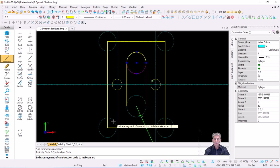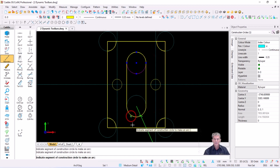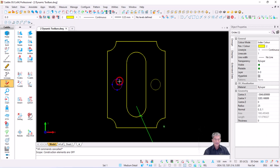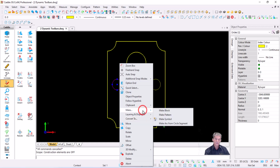So let's apply it, because as you can see, the command is in a loop. Caddie asks us to indicate segment of construction circle to make an arc. So indicate the next segment, next one, and next one, as well as this one. Now you can go to modify, use delete segment. Now I can get rid of the unwanted line segments, and I can now switch off my construction lines. So you can select the circle, right click, you can convert it to a construction circle, but you can also, if you've got a construction circle segment, make an arc from a circle segment.